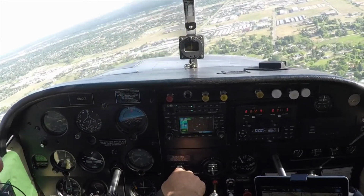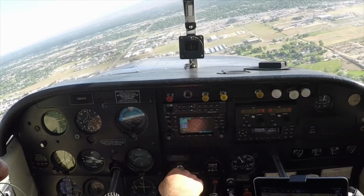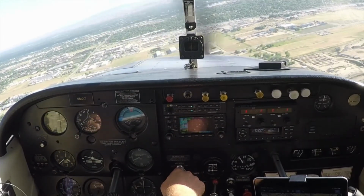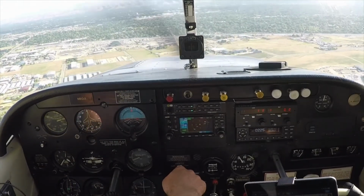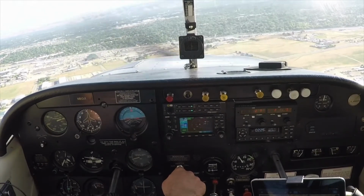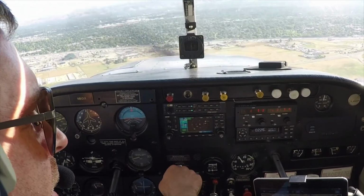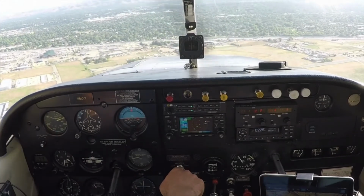This is 01 X-ray, start your base. Right base, 01 X-ray. Thanks. Oh, there we go. There's the parking. Hey, that guy has taken off. So I need to be down well before him.